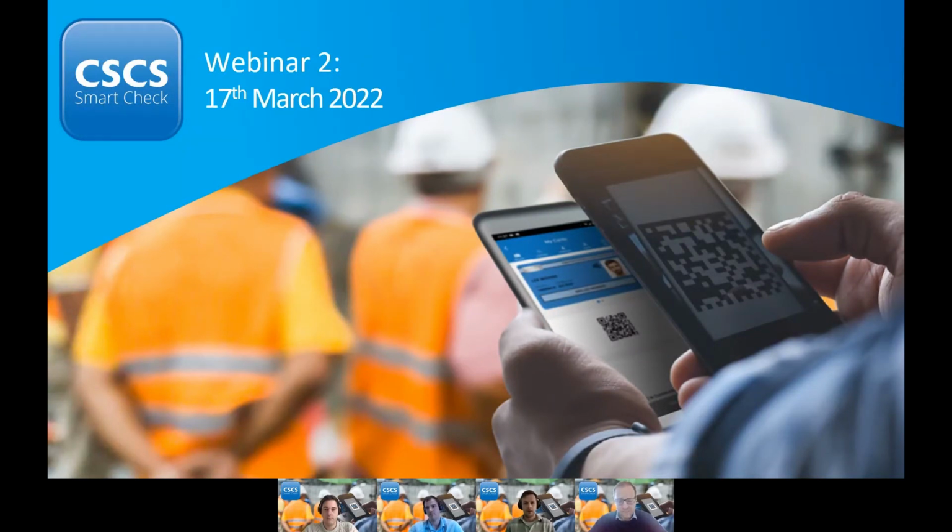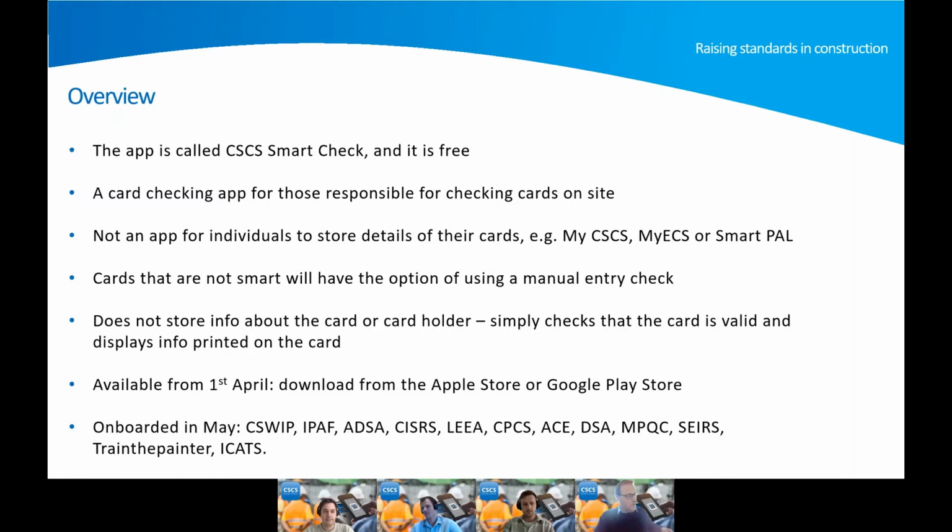With Andy and myself today, we have Ewan Welsh from StableLogic. StableLogic were brought in as management consultants to help run the delivery of the app. And also with us today, we have Matthew Rogerson from CSCS. Matthew is producing today's event, and Matthew will lead on the Q&A section when we get to that within the webinar.